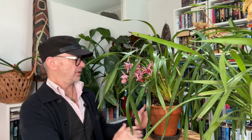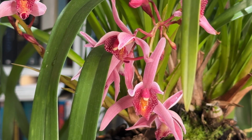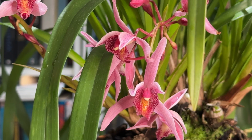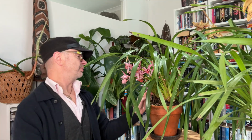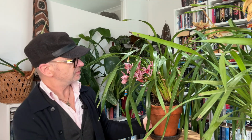Quite small pseudobulbs, relatively compact growth, really gorgeous form, but these divine pinky magenta flowers, and a lot of them too, which is really great to see. It's actually got multiple spikes from a single bulb, which is quite unusual. I haven't seen that in any of my other Cymbidiums, so there you go.